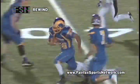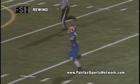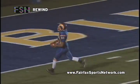No doubt about it. Look at this big run. Great cut right there, 68 yards. Wilson right up the hash mark for the game-tying score. He was gone by the time he hit the 50. Less than a minute later, it was tied at 14.